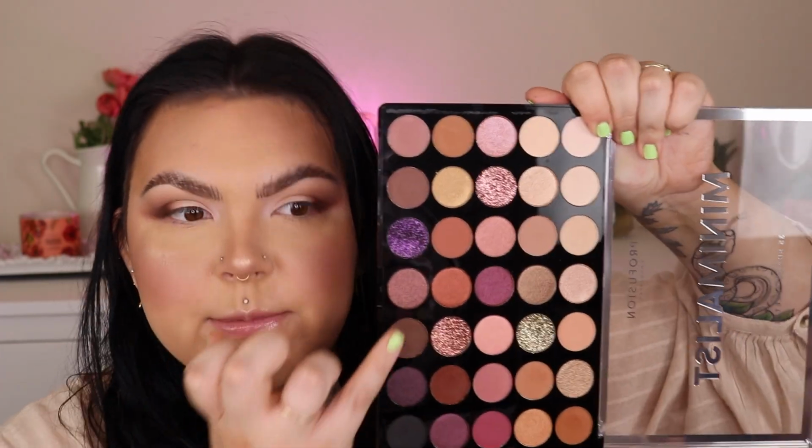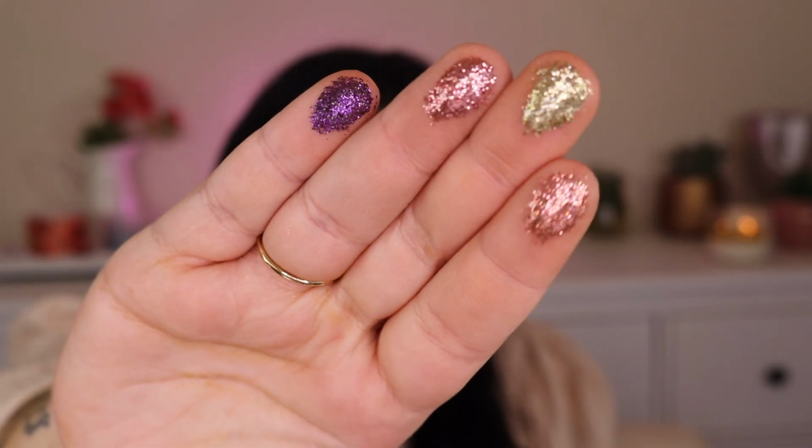Then I want to swatch some of the glitter shades from the Minimalist palette. This shade looks beautiful. Do this one, this one. Okay, let's do the purple. These are absolutely stunning. These glitters are insane.